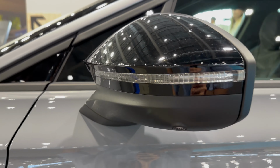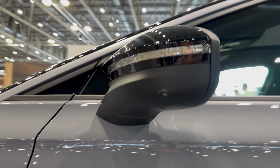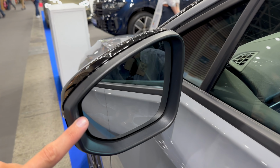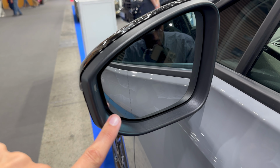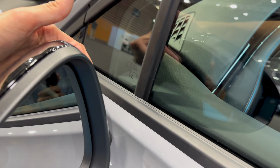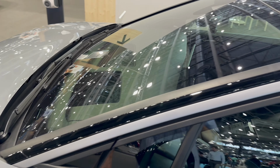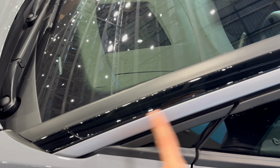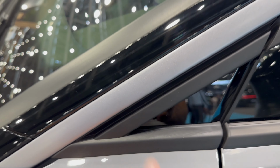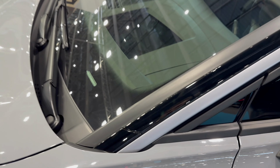Piano black contrasting side mirrors, camera for the 360, long-term signals. There's a little puddle light there. You have the turn signal facing the driver as well. You have the physical blind spot there, and you can see in the reflection there is a blind spot. I'm going to show you that from the inside. A-pillars are piano black with this metallic gray finish. So this one is a non-metallic metallic. You can see that clearly.